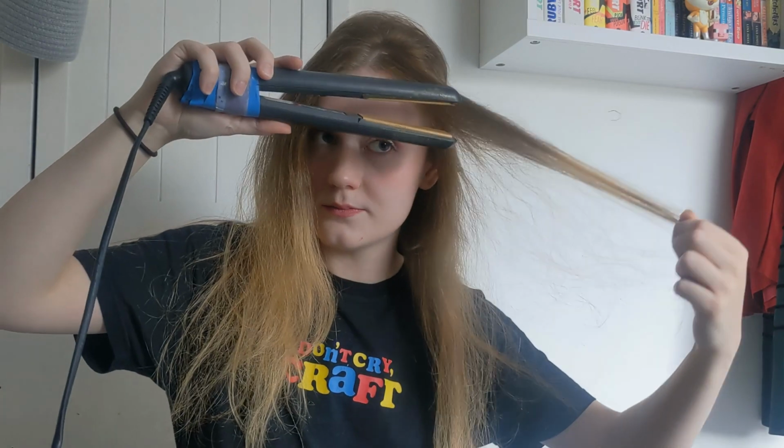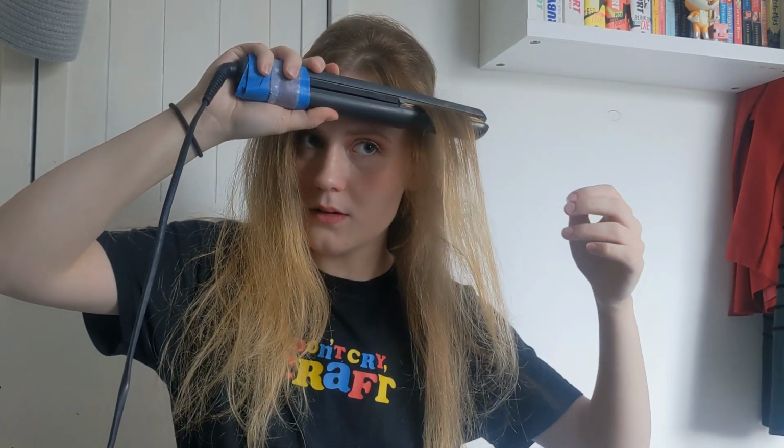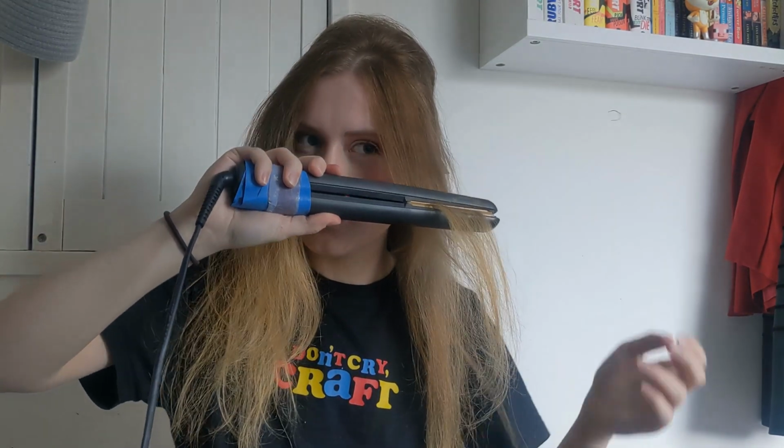But my last touch that I wanted to add was I really wanted to give the ends of my hair a flick, which, oh my god, I don't know how this is going to go even. I'm using just a regular straightener. Maybe that's not a good idea. Ooh!